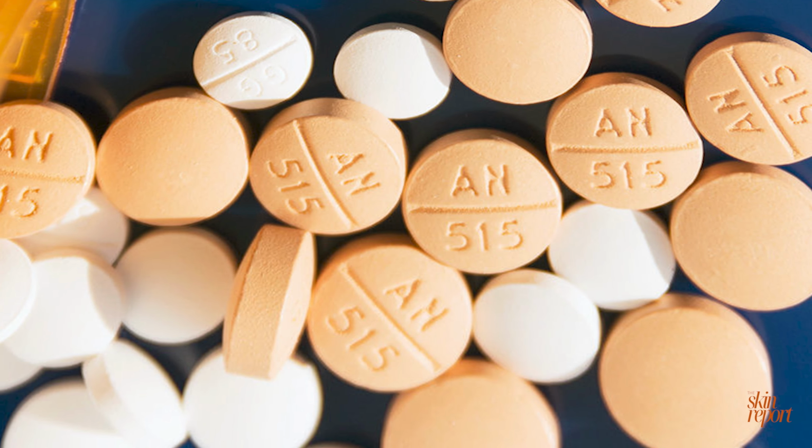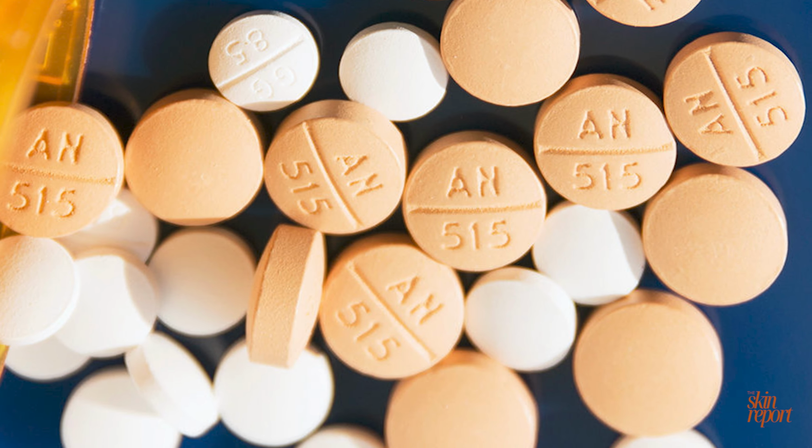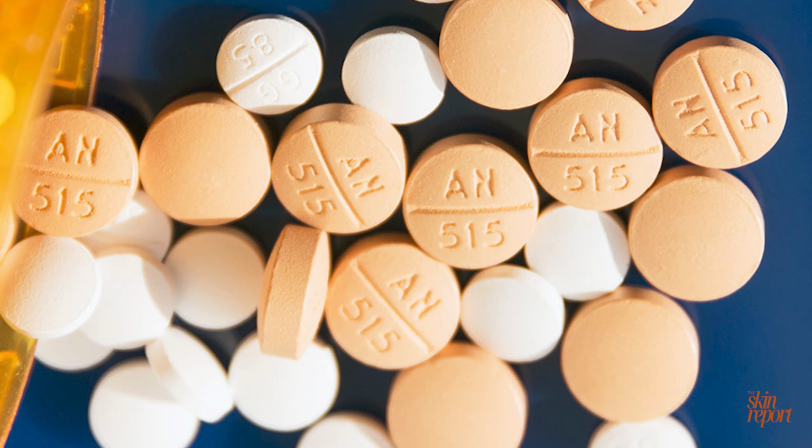Spironolactone is actually a hypertension medicine, which interestingly lowers the amount of testosterone our body is producing. It does this to a slight extent so that you don't have the negative effects of not having enough testosterone, but have the positive effects of reducing the testosterone to the extent of reducing excess facial hair growth and acne.